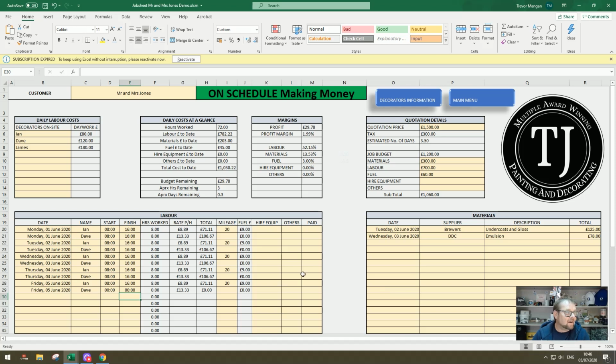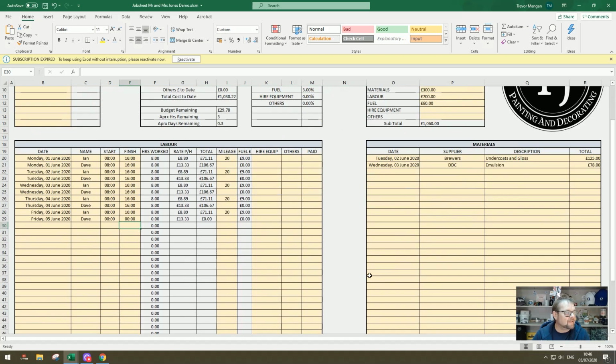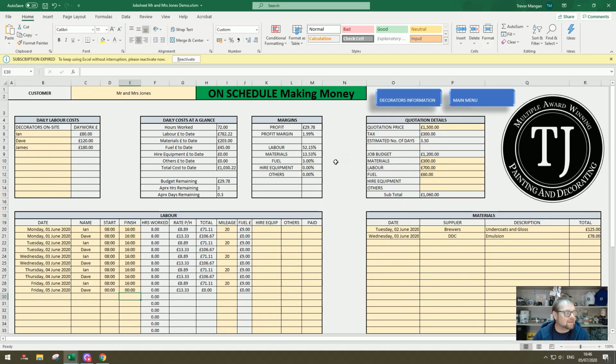But I always think it's worth having something like this nearby so that you can at a glance see exactly where you are with your job, because we all like to think we are doing well and we are making money, but when I've not done this for a few days, you can get a bit of a shock because you think, oh my god, I thought I was doing right, but then I forgot, oh, I went and bought those 2 tins of paint, didn't I? Oh, an extra bit of cork. I know it doesn't sound a lot, but all these little bits do add up over time.